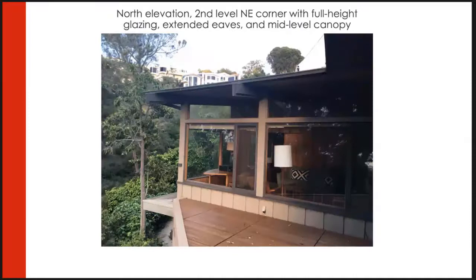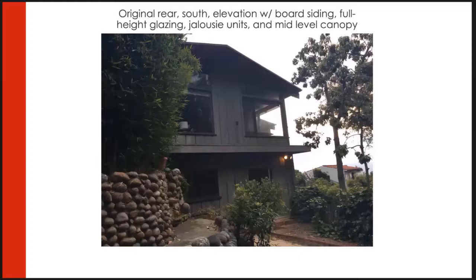This is the north elevation, second level, northeast corner with full height glazing, extended eaves, and that mid-level canopy that wraps certain facades. And then the rear part of the home, it's actually really difficult to photograph because it's located on a canyon. But you see the same monochromatic vertical wood siding, the same full height wide windows with fixed and jalousie units.